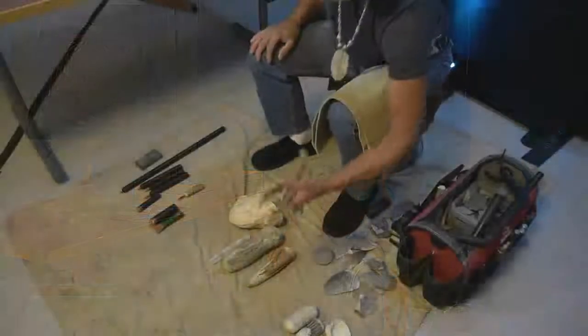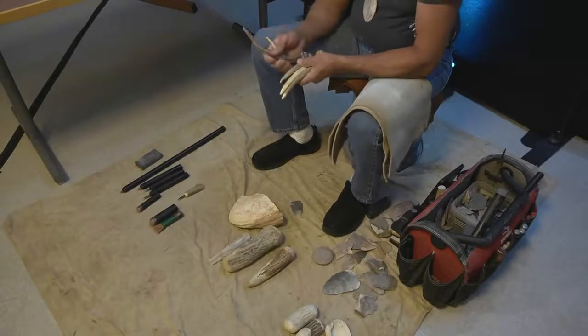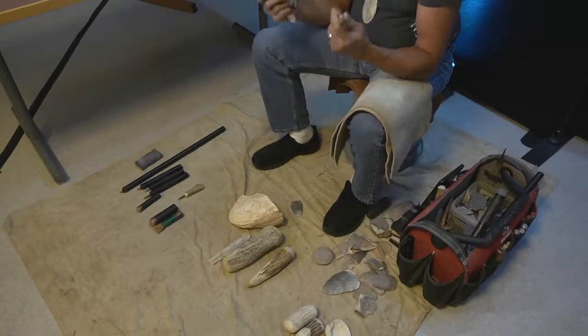But I acquire these tools from different places. If somebody wanted to flint knap or learn, there are a lot of places where you can get these tools. They're relatively cheap. Sometimes people will give them to you. Deer hunters will give them to you.